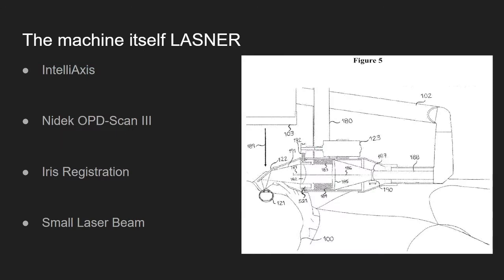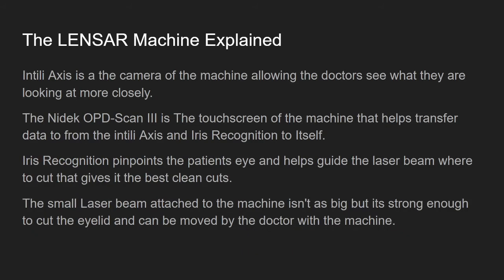The machine itself: Lensar, IntelliAxis, Nidek OPD-Scan 3, iris registration, and small laser beam. The Lensar machine explained: IntelliAxis is the camera of the machine, allowing the doctors to see what they are looking at more closely. The Nidek OPD-Scan 3 is the touchscreen of the machine that helps transfer data from the IntelliAxis and iris registration to itself. The iris registration pinpoints the patient's eyes, helps guide the laser beam where to cut, and gives it the best clean cuts.